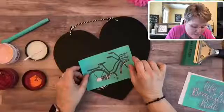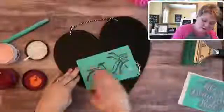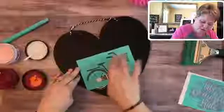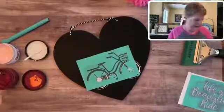Now it has been a bit of time since I used this last, so I just want to make sure I'm remembering where it all goes. And just make sure when you put down your transfer that you are adhering it well and there's no bubbles. So I've done that.